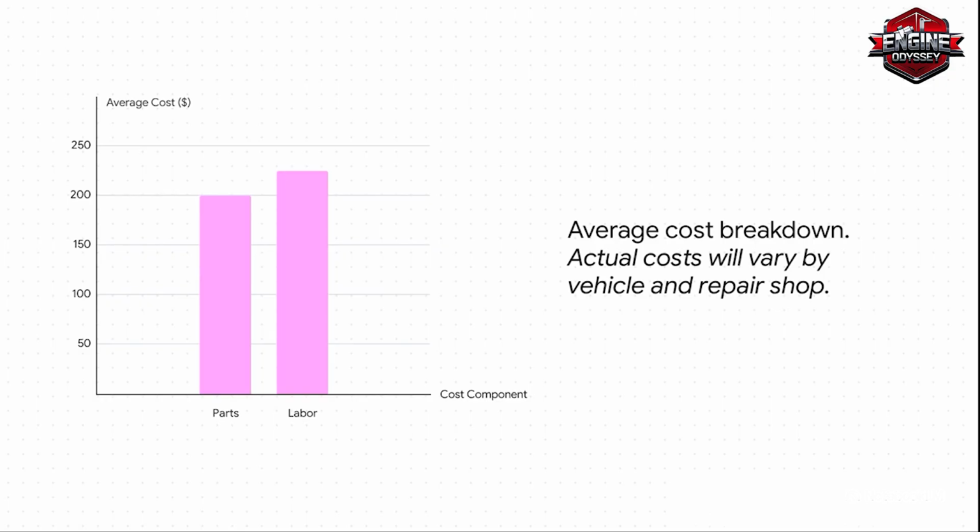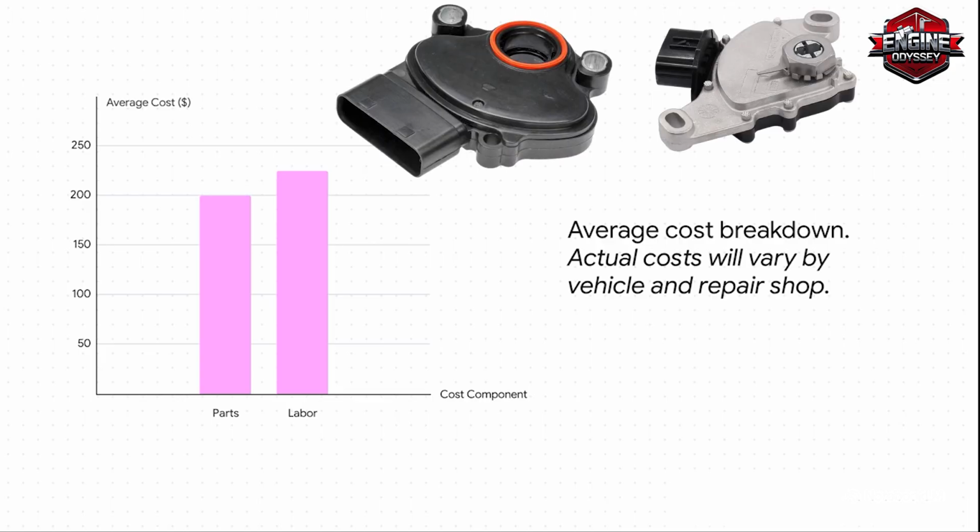So what makes up that cost? Well, it's pretty much a split between parts and labor. The sensor itself can be all over the place, price-wise. You might find an aftermarket one for $50, or the genuine dealer part could be $350 or more. Then you've got the labor, which can be another $100 to $350, all depending on how much stuff the mechanic has to take apart to get to it.